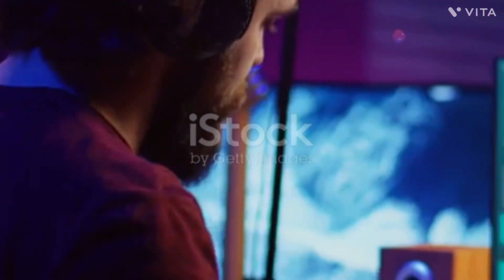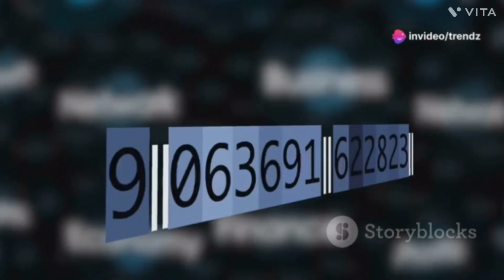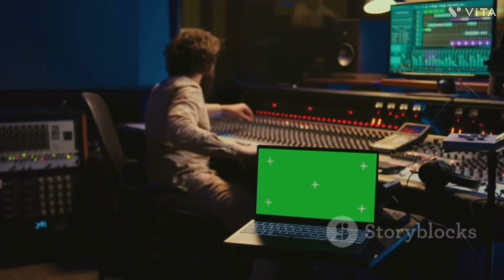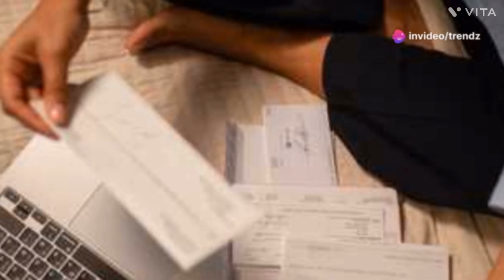First up, we've got the ISRC, or International Standard Recording Code. Think of this as your song's fingerprint. It's a unique 12-digit code that identifies each individual recording of a song. That means every mix, every master, every version needs its own ISRC. Now you might be thinking, why is this so important? Well, this little code is how you get paid.